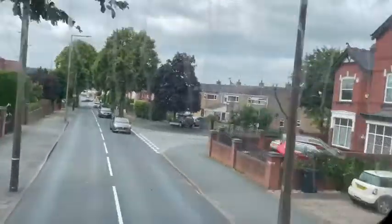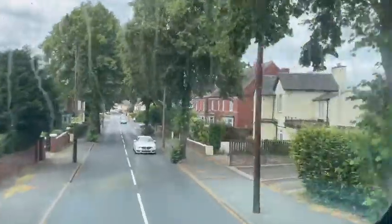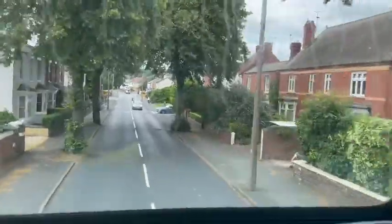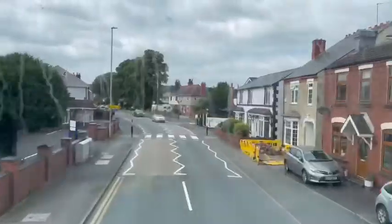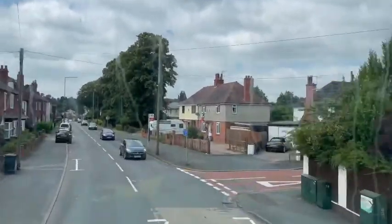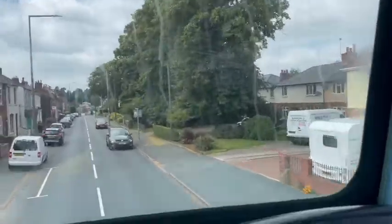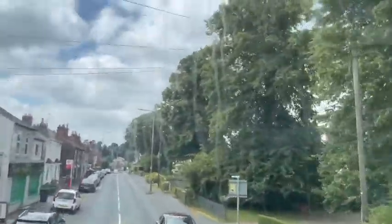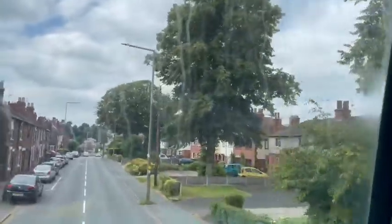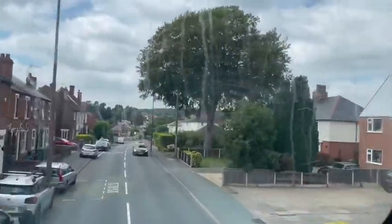So we're now en route down towards Kinver. We're nearly approaching Wollaston now on the 242, and as you probably know, this side bus stop had never been used for some time. I'm not sure if there was a bus that came down here many years back.